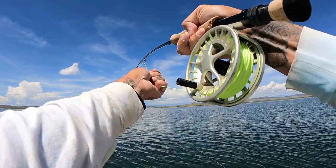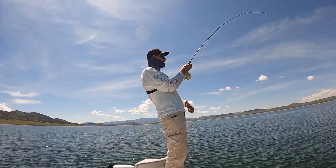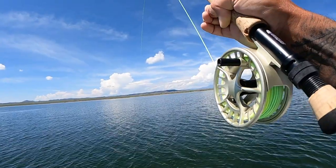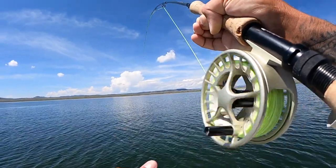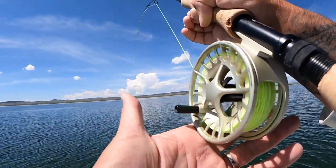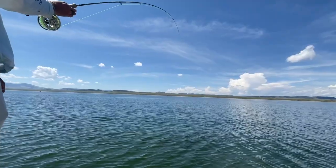Another nice fish, guys. There he is. All right, guys, my second fish of the day. Looks like another hog. Took a few good runs. We're just hoping to get him in the net. Nice fish.